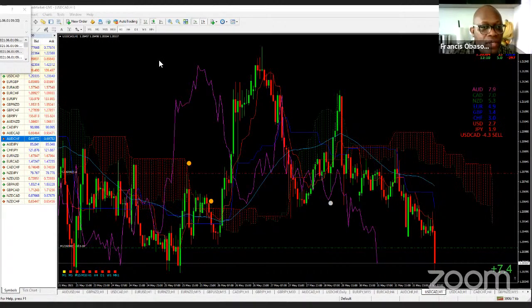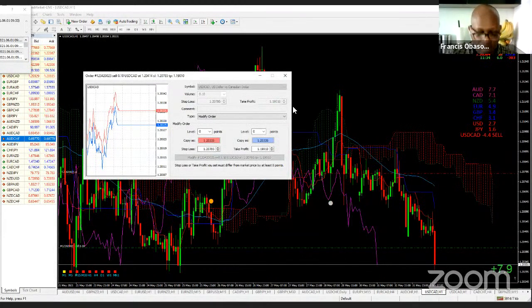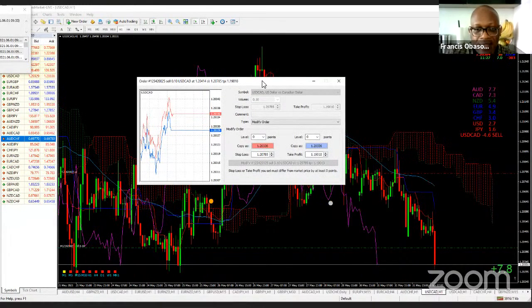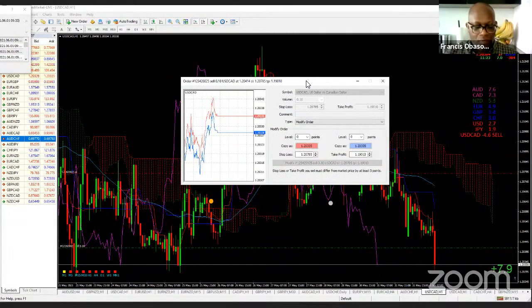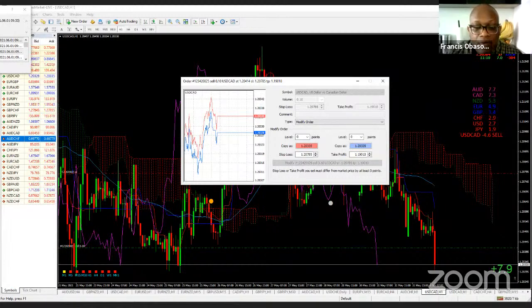Right. So we've gotten into one trade so far: USD Canadian dollar, USD CAD. You can still get in. We've since moved our stop loss. Those are the details of the trade. We entered at 1.20414. Now we have moved the stop loss.